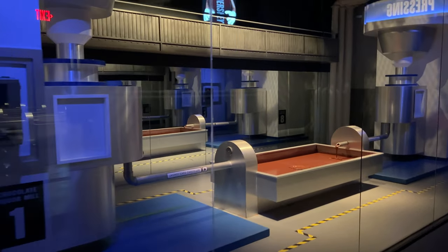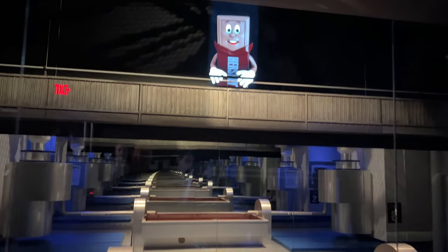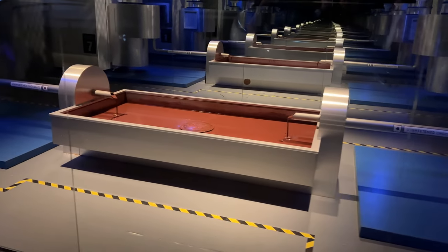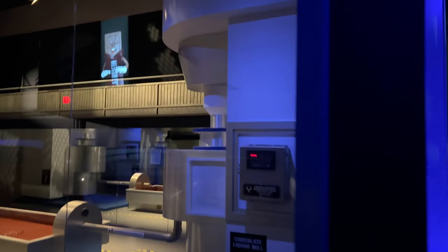Hey everyone, below me are milling machines which grind cocoa nibs into unsweetened chocolate. Cocoa nibs have been ground down like this for thousands of years. Milling machines generate lots of heat through intense pressure and friction.